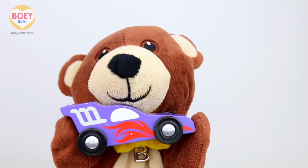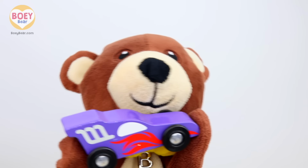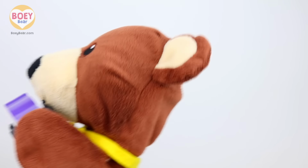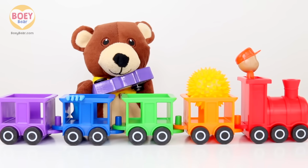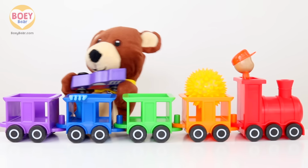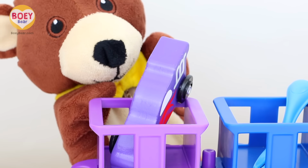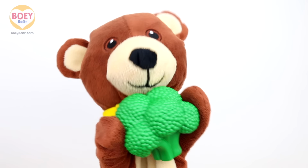This is a purple car. Vroom, vroom, vroom. Let's find the purple wagon. Okay. Oh, that's it. Purple. Well done.